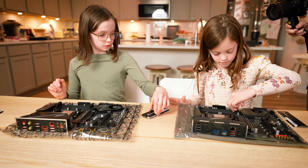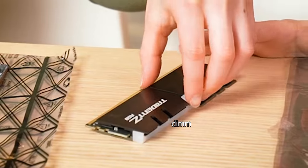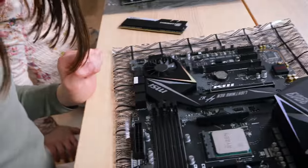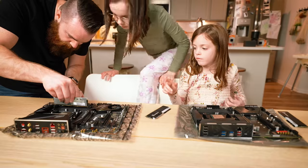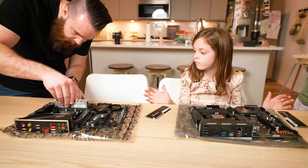So let's install these suckers. They come in sticks called DIMMs, and you'll install these sticks into slots on your motherboard that look kind of like this. Now the order you install them is kind of important, and you'll want to refer to your motherboard manual to see how you should do it. If you do it right, it'll go faster. If you do it wrong, not a big deal.